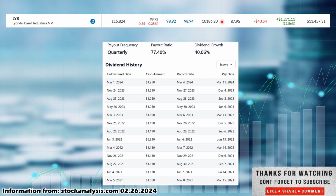Right now, I'm not adding any. This is a hold for me. I'm just collecting that dividend that's going to be coming up here on March 11th and enjoying the 12+% gain that I've got on this one. Payout ratio, again, 77.4%. I think Yahoo Finance had it at 76%. Either way, it's over the 75% I like, so that is not good.